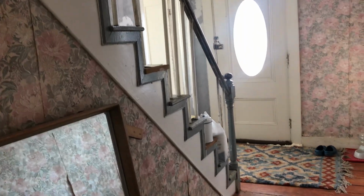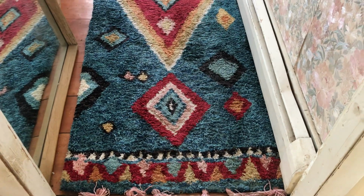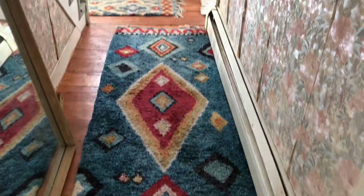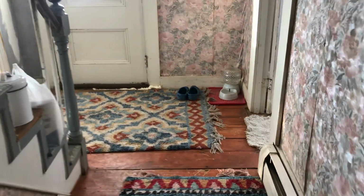We just moved in 2 months ago, so everything is going to take a little time. It's a slow burn, but we'll get there. We didn't actually paint these registers yet. This is where we stopped. But we've got original hardwood floors on this side of the house.